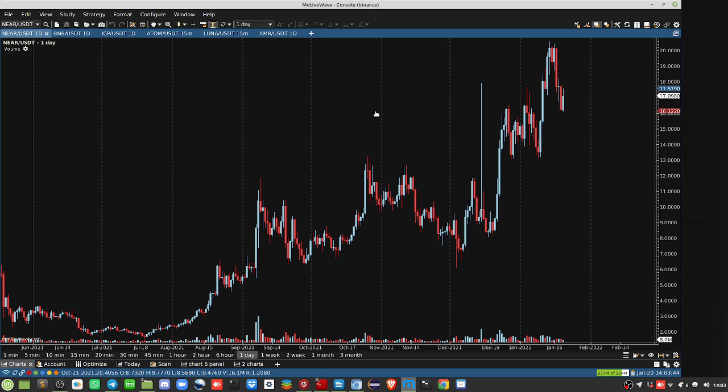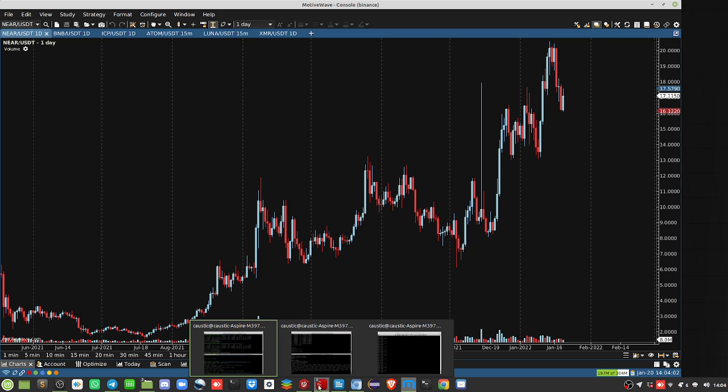So here are the results. Here's one of them, the long-term, early stages, no different, of Near. Lots of coins are kind of suffering right now. So we go from $2 back in August all the way up to $20, currently at 17 bucks. So let me show you what's currently trading.